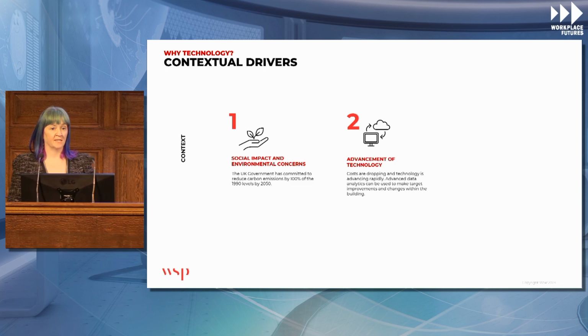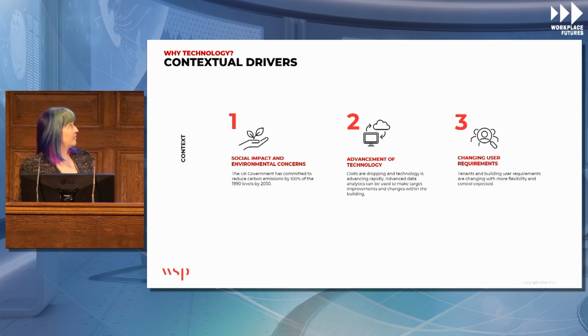The second driver is that it's now much more cost efficient to deploy technology at scale in buildings, like Mark highlighted with his nice example from Leeds. The data you can bring together can be combined to get useful insights, and you can target even more efficiency across a range of different areas. And the third driver is that users now expect to be able to access and control all the services in their lives in a digital way, and that includes the buildings they work in.